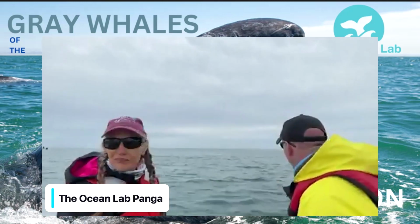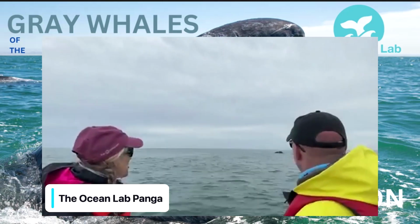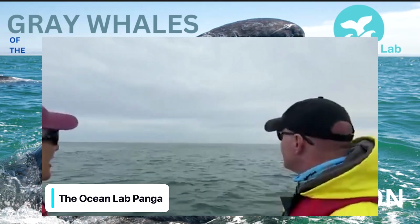Ooh, they look so graceful in the water. Look right there. Look right there. Oh, see? Oh, nice tail. That's great. Tail fluke. That's great tailing.